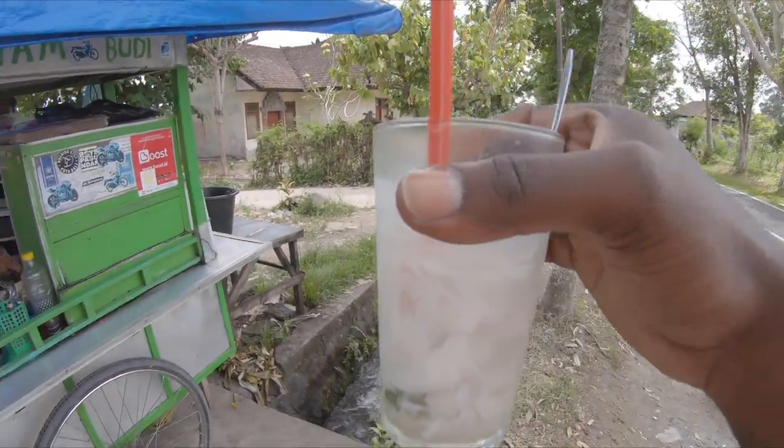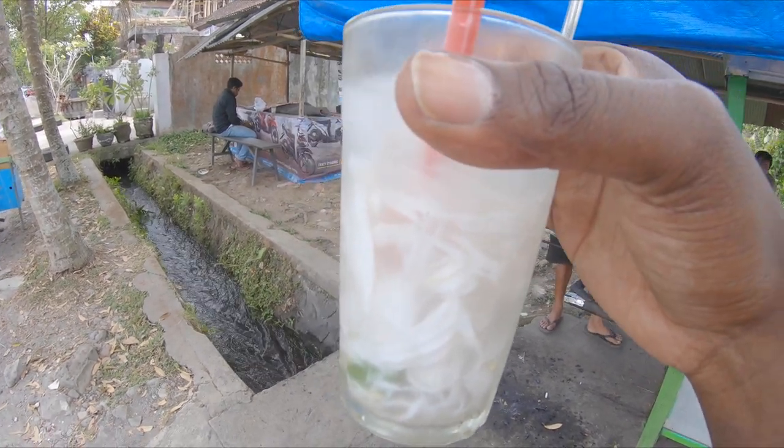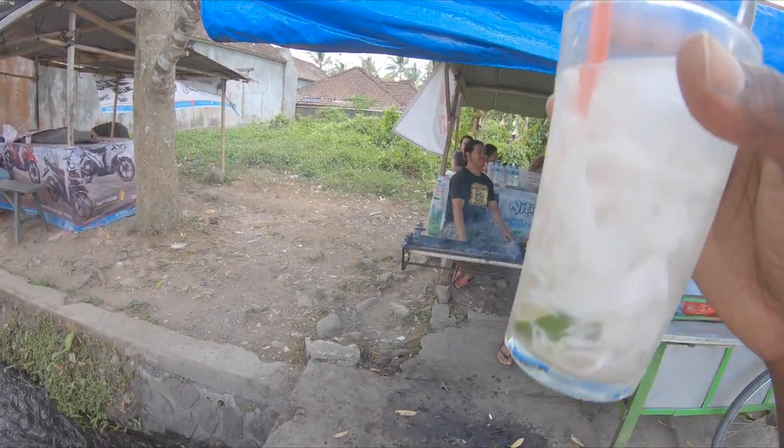I'm gonna enjoy this, trust me. And this right here is fresh coconut water with ice and the jelly from the inside of the coconut, with also some lemonade, just to add a flavor to the coconut water, you know? But it's just different, man, you know?